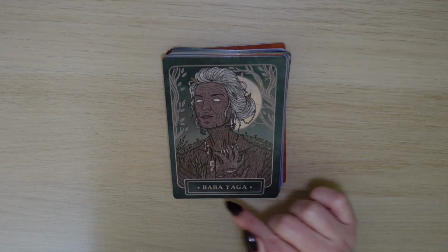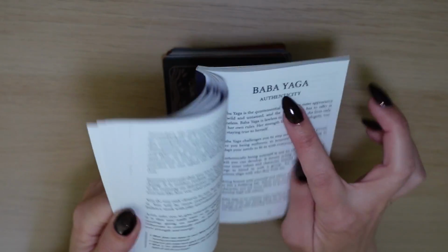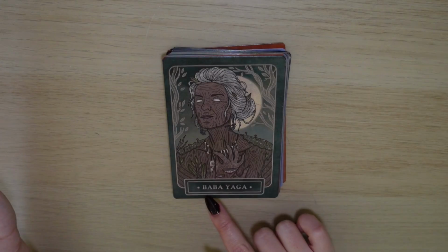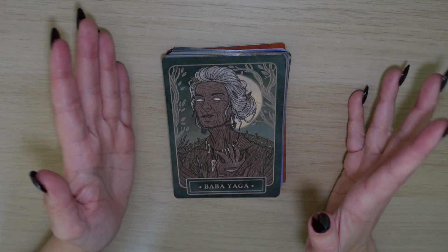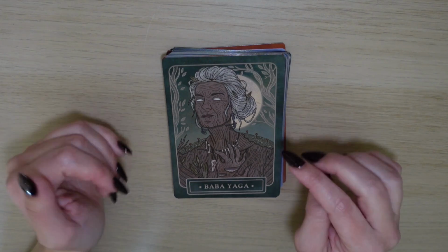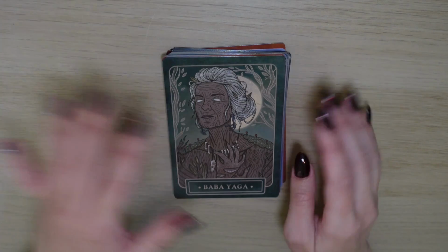And if there was even just one keyword, like here with a baby Baba Yaga, let's see, we have authenticity. And if it said Baba Yaga and then authenticity on the card, I would absolutely be able to work with this card all by itself. And then if I want more information, I can go to the guidebook.